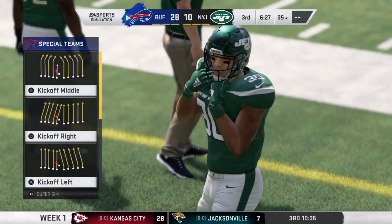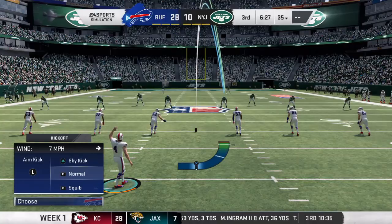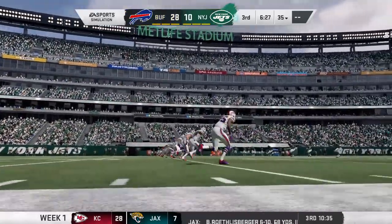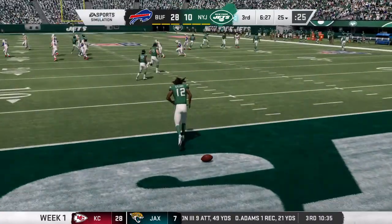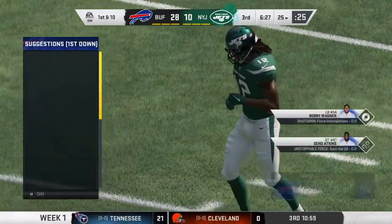So that drive consumes 9 plays all told. And it ends in a Buffalo touchdown. Now it's Ryan Succop on after the touchdown to kick it away. That'll be taken in the end zone. And no run back here. This will be a touchback, and it comes out to the 25-yard line.